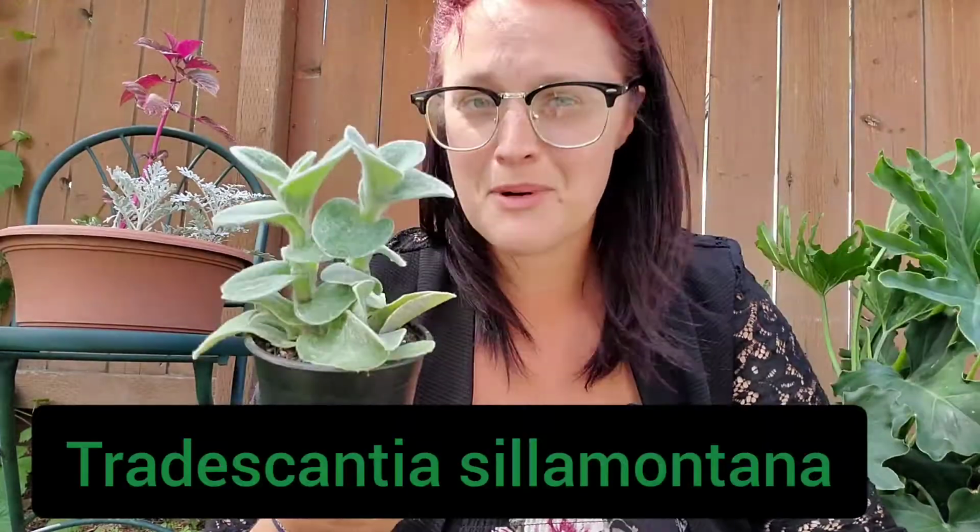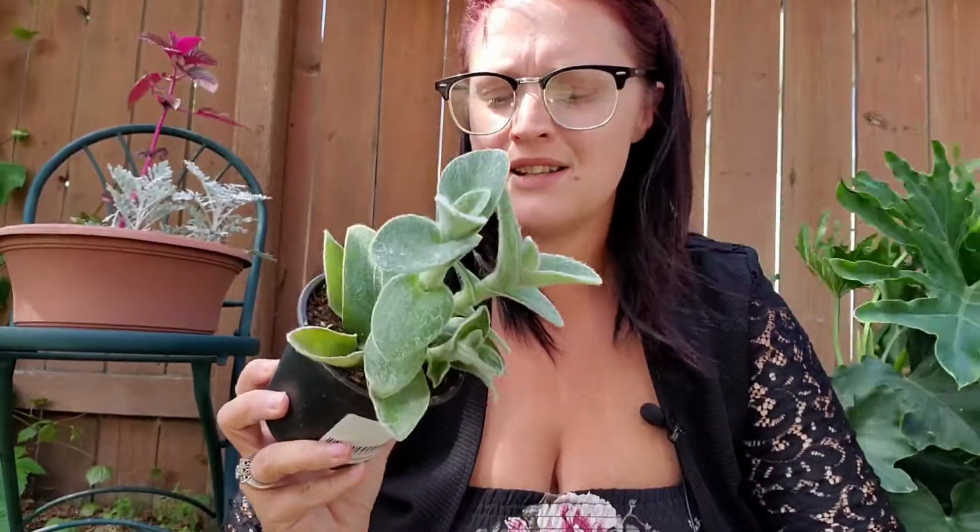So here I have the Tradescantia Cilla montana. I have seen this guy before. I really like the Tradescantia species. I have a purple rainbow cream. I have a few of them. There's another one I have, I just can never remember the name of it. But this one is really pretty.